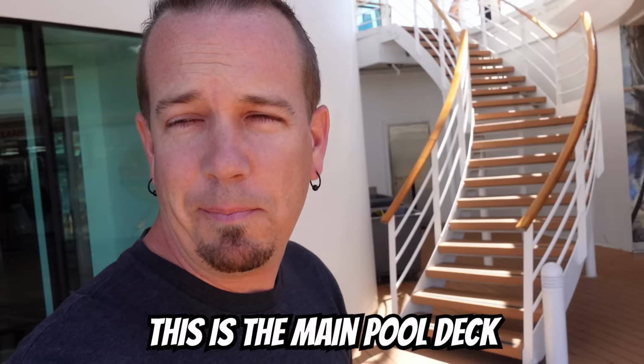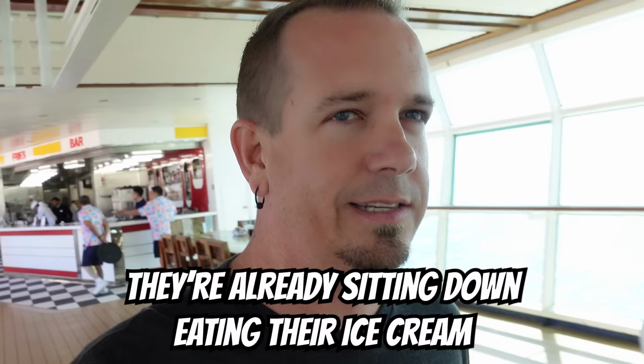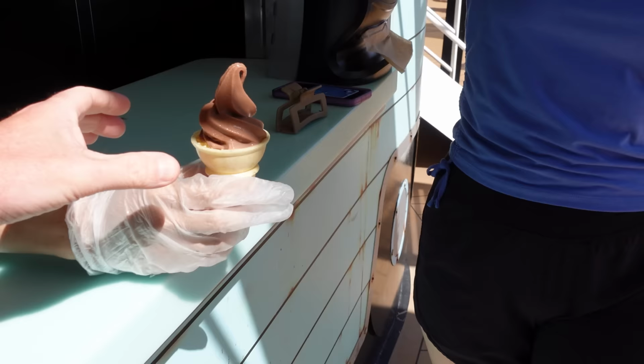All right, this is the main pool deck. Also, this is where the free unlimited ice cream is. I don't see any sign of the kids so far. So that means the elevator may have been faster, or they're already sitting down eating their ice cream. Oh, wow, here it is. Chocolate cone. I'm also gonna need a vanilla. Here you go, bud.